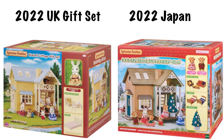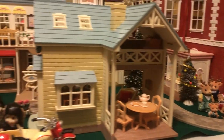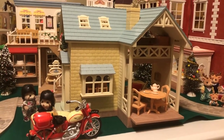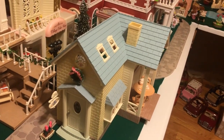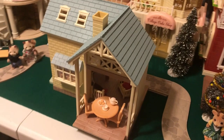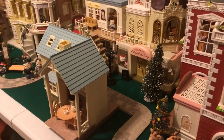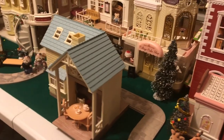And this is not to be confused with the new Christmas one that came out in Japan, which I would absolutely love to have, so much that I put reindeer out to go with this one. But it was four times the cost, and I just originally wanted the Bluebell Cottage forever before it was re-released. So I was happy to get this, and I didn't think I should get both of them. And this one was a lot more affordable.